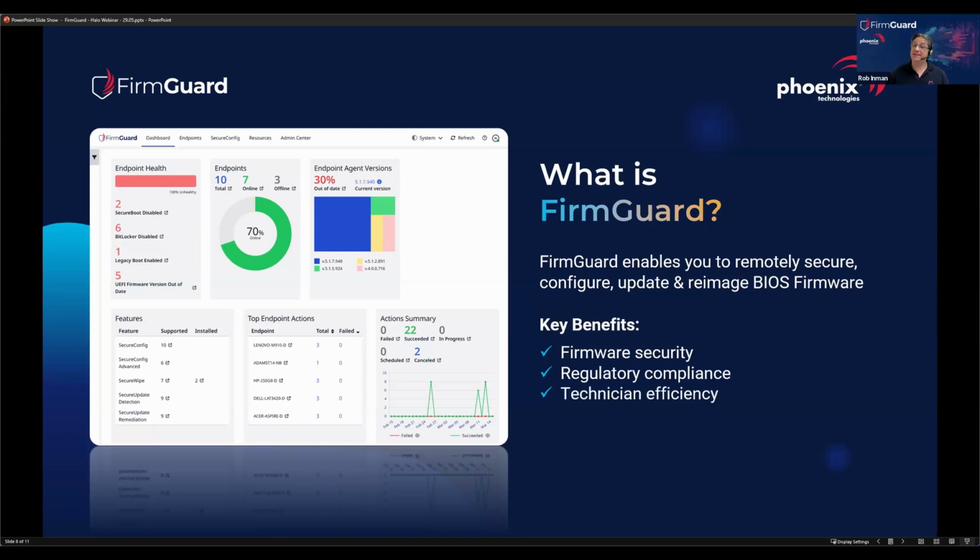And last but not least, technician efficiency, because all of these tools that we have are remote based. Historically, you would need physical access to these devices in order to manage the BIOS, which was the Achilles heel, because you would have to dispatch a technician on site in order to do any work on the BIOS. Our tools are all remote, so it really expands the ability of the technicians to not only secure the BIOS, but also triage problems and things like that.